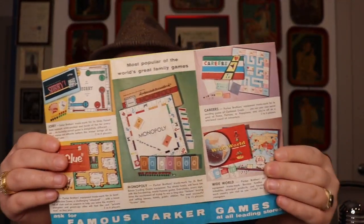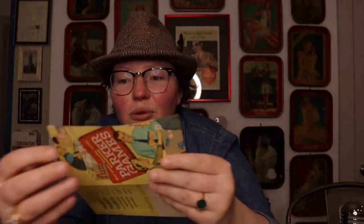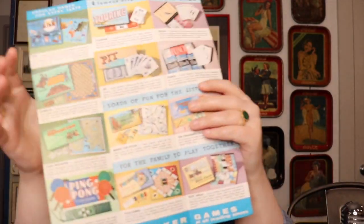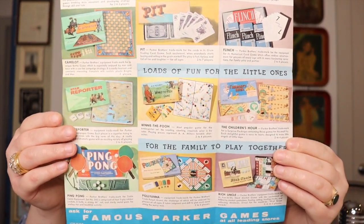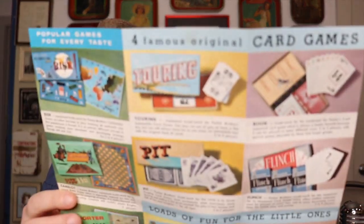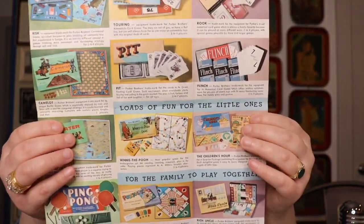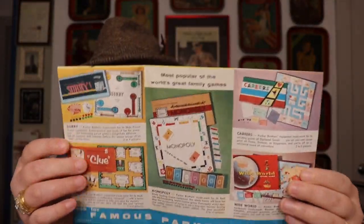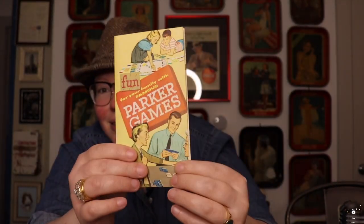And then if you open it up, it opens up to a page here with all the different games, and then you open it up again and there's even more games. So look at all the fun you can have with Parker Games. I tell you, one of my favorite games that I would love to find just because of the graphics is that Touring game up at the top. Look how cool that is. I just love this. And of course, here's the Sorry game that we have. And I think this is spectacular. So this is definitely something gold.